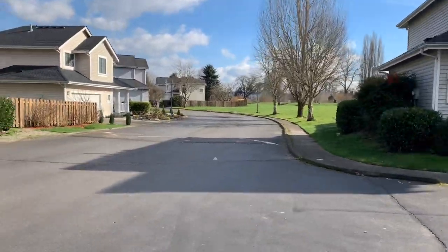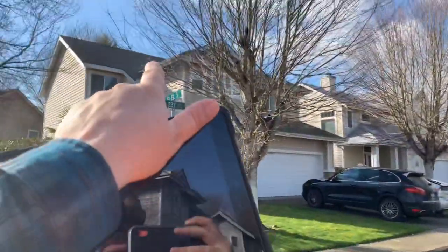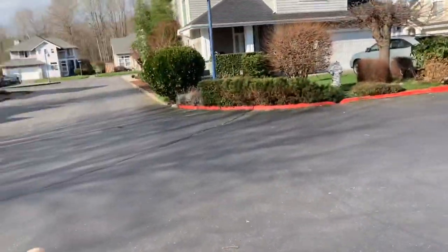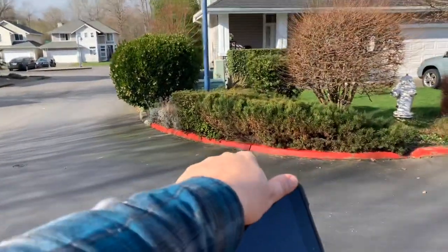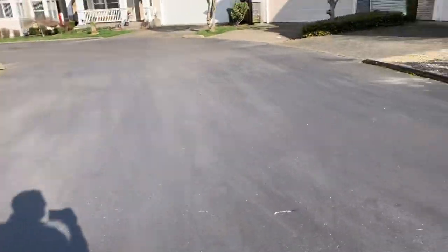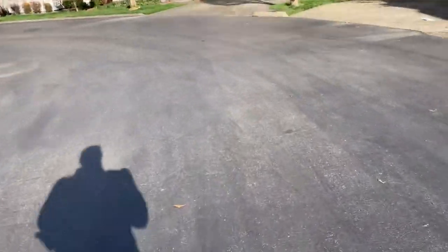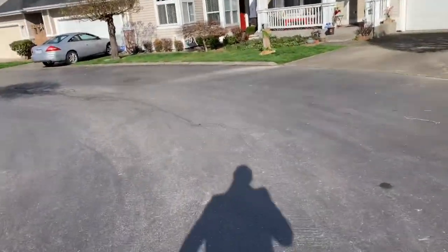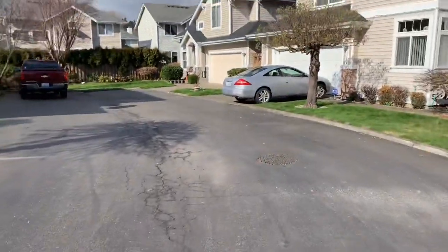So from the main entrance over there, you come to this intersecting point where it's 51st Place South and South 237th Place. You can see there's some pretty good cracking from some of the shrubs here. It even broke the curb. But as you come in here, you're going to see this area, I think, is pretty good. Some damage here right down the middle.